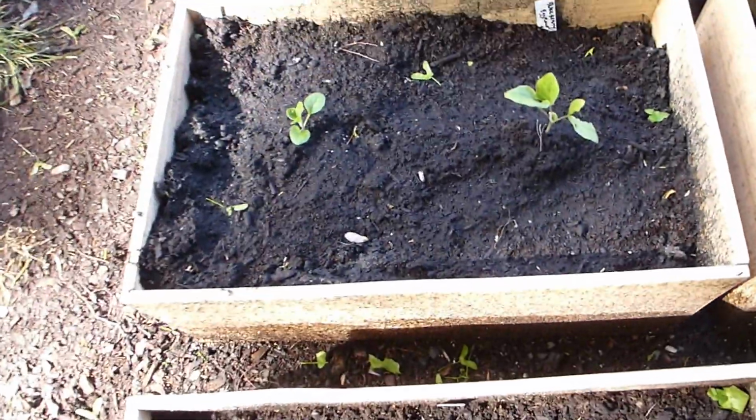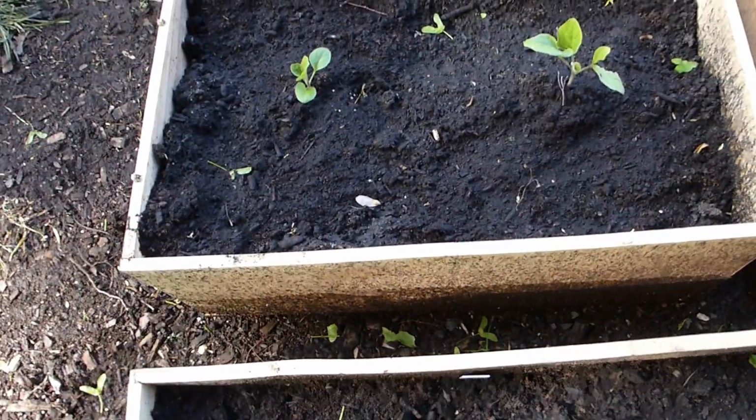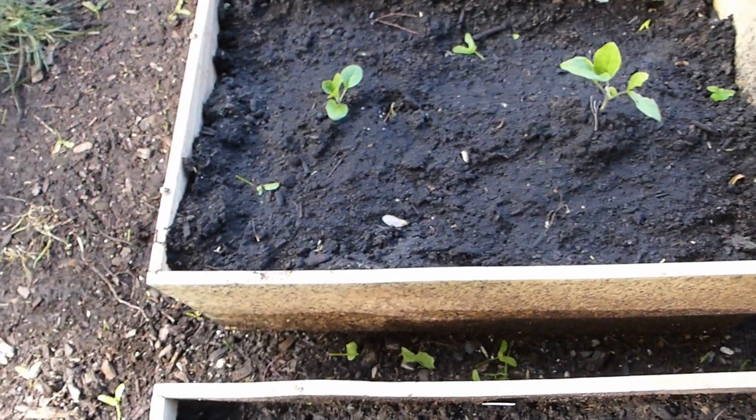Now we have some eggplant, another thing I love to cook with. So we have 2 pots here of classic eggplant, and behind it I grew these ones from seed. They're kind of small, but we'll see how they do. They're Black Beauty eggplant. So eggplant's great.